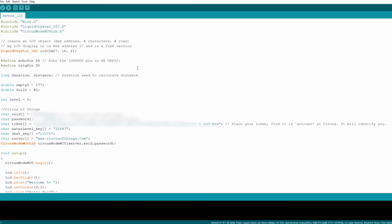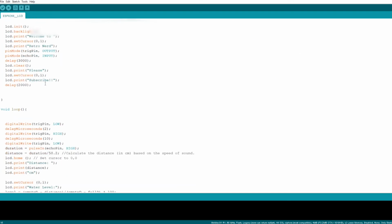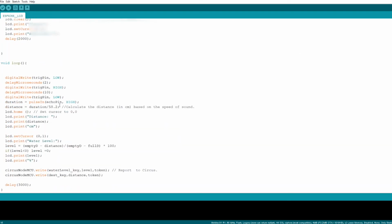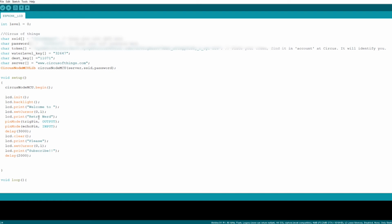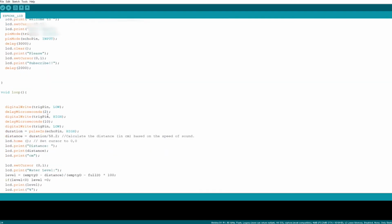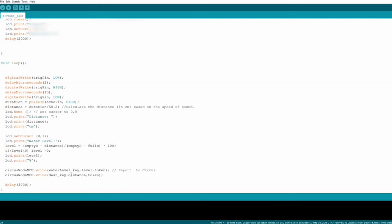I went ahead and applied the new measurements we had. So basically the full tank will be 45 centimeters distance, and when it's empty it will be 177. Of course this might change once we actually have the thing running. Also I added a new key for a new measurement, which is the distance. This is to make it easier for us to modify the numbers. So when the tank is empty we know the maximum distance and the minimum when it's full, so we can fine tune it afterwards. And I'll also send it as a new signal.